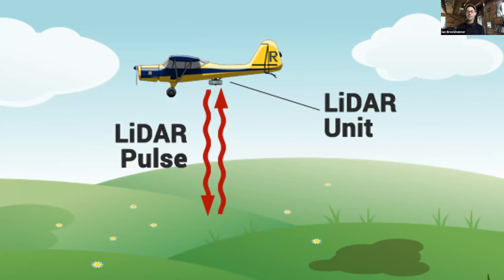You guys have all used a laser pointer or seen a laser pointer. That's a little handheld laser that is usually red, and it makes a little dot on whatever you're pointing at, or maybe you're using it to entertain your cat. So if you were to put that laser pointer on an airplane and then had it scan back and forth, like you're entertaining your cat, it just goes back and forth and back and forth several times a second.